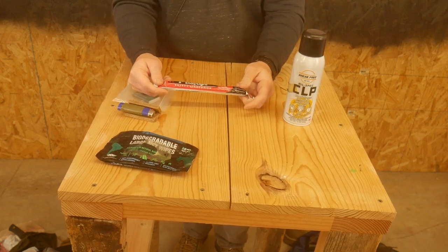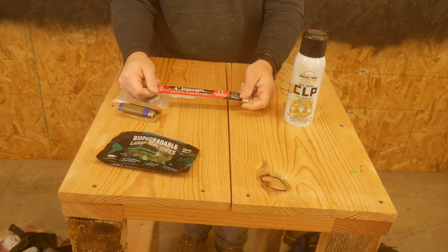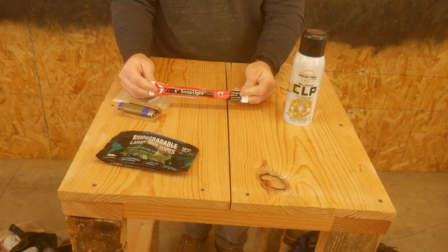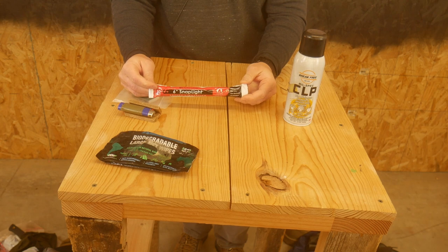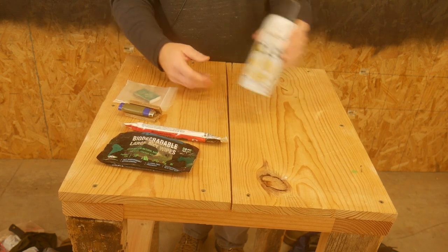Chem lights, you should obviously have some chem lights, a variety of different colors and a variety of different signaling purposes for all of your tactical needs. So have chem lights. I like having chem lights.